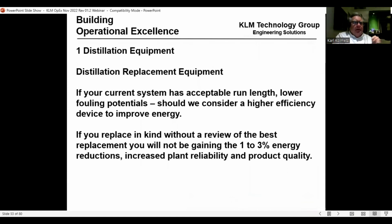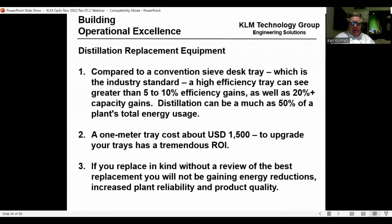You should not replace in kind without a view of the best replacement, or you'll not be gaining the 1 to 3% energy reductions. Compared to a conventional sieve deck tray, which is the industry standard because it's low cost and your purchasing guy is going to buy it, a high efficiency tray can see 5 to 10% efficiency gains, as well as 20% plus capacity gains. Distillation can be as much as 50% of a plant's use.